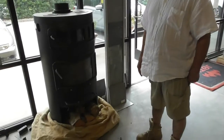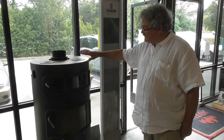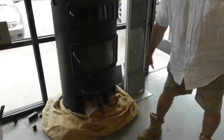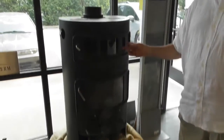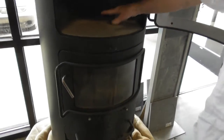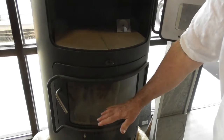Dan, we're going to finish up here. Show us what this stove can do. Okay, this is an industrial looking stove, so I would consider this a modern looking stove. You've got your firebox here, you've got an ash pan behind this panel, and you have a bake oven. So you've got your fire going here. This would be called a white oven because you're not actually putting the fire here, you're putting it down below.